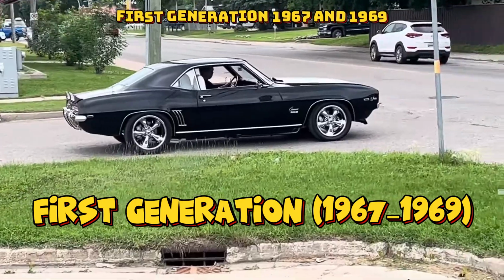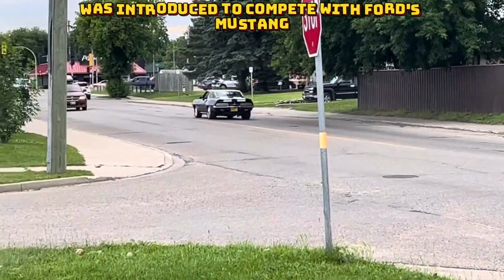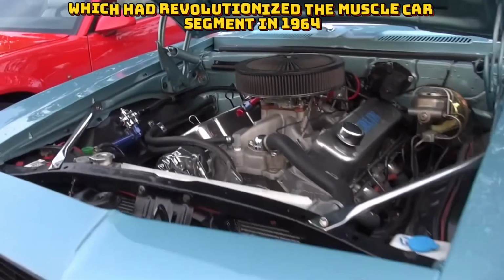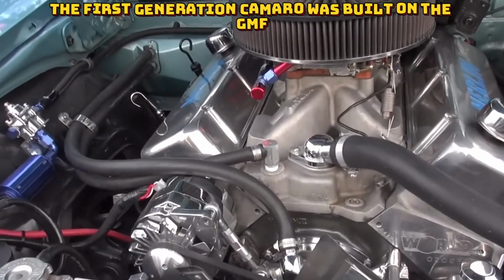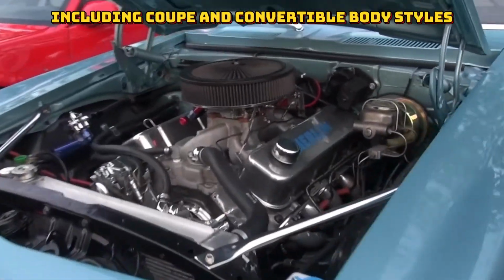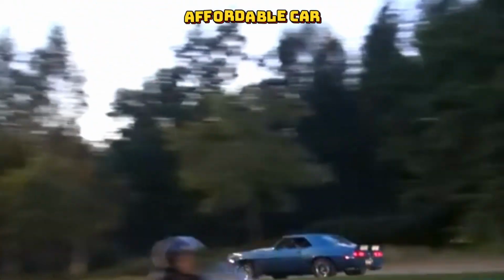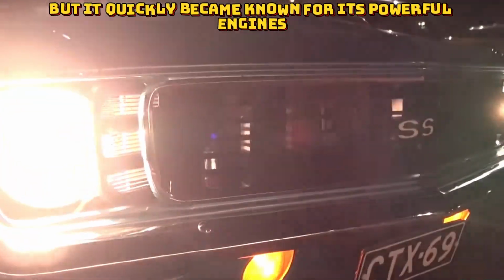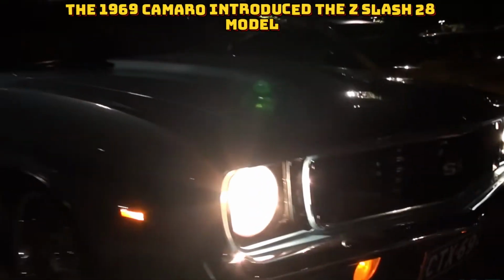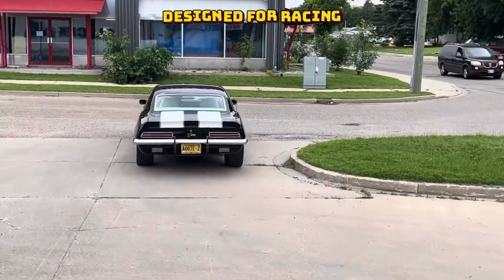First generation, 1967 to 1969. The Camaro was introduced to compete with Ford's Mustang, which had revolutionized the muscle car segment in 1964. The first generation Camaro was built on the GM F-body platform and came with a range of options, including coupe and convertible body styles. The base model was a simple, affordable car, but it quickly became known for its powerful engines and aggressive design. Notably, the 1969 Camaro introduced the Z/28 model, designed for racing, which became a legend in its own right.